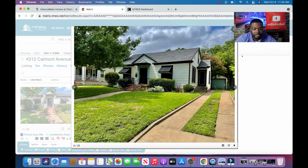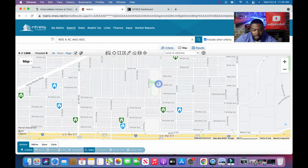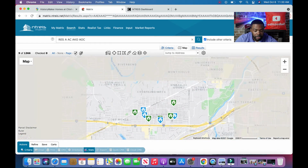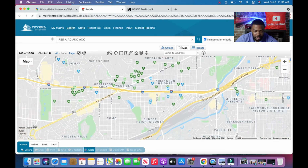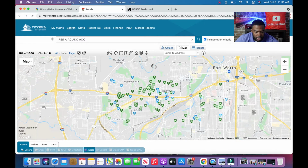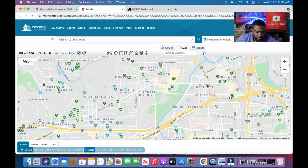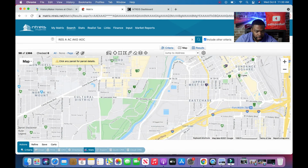So now we just saw like 3 different neighborhoods. Depending on where you want to live, this can show you where you want to live and where you don't want to live. So this is good. Okay. Southwest. Well, let's look at some downtown condos near Sundance Square.